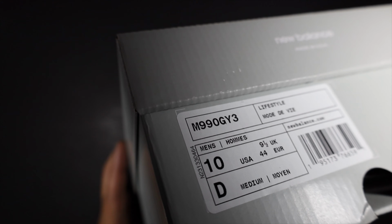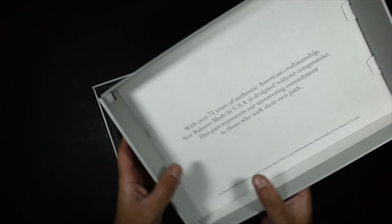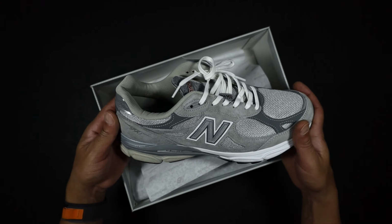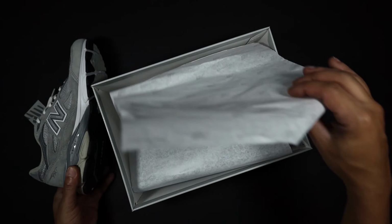Cool. Let's go ahead and talk about the New Balance 990 V3s. And you see that on the box? They name their shoes weird. I don't know what the GY means. They should just put 990 V3, for all the newbies like myself. 75 years of great quality sneakers. And this is a very, very popular New Balance, the 990 V3.